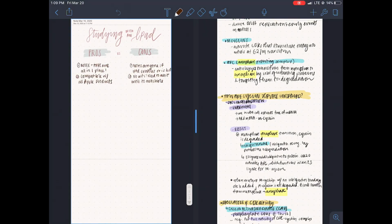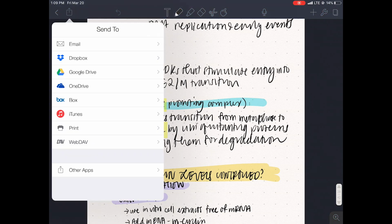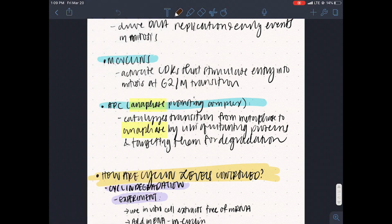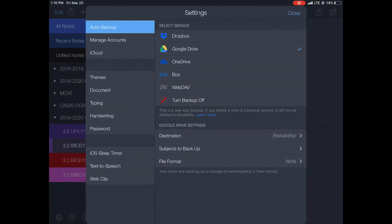Once I'm done with my notes, I can easily send it to Google Drive or share it through AirDrop or email it to myself by clicking on the button in the top left corner. Another helpful thing about Notability is that you have the option to automatically back up all of your notes. This is really helpful just in case you lose your iPad or it suddenly crashes on you.